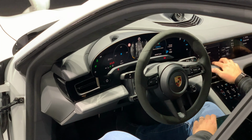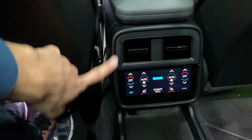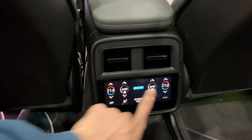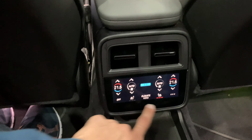Now I'm gonna attempt to sit in the back. Now the seat appears to be all the way back, but still, if I fit, I can fit my knees. Of course, I'll have a little more space if the seat was up front more. Now on the back, we have AC controls here. As you can see, probably four zone. You even have the heated seats.